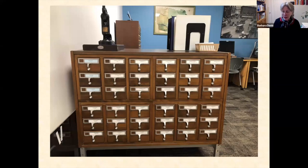But look, we have a card catalog, and we love it. Of course, you don't see these in libraries anymore. I had to explain to a young intern what a card catalog was. But when you go to our card catalog, and if you're seeking something on Chappaqua and you open the drawer, there are cards with Chappaqua. If you're looking for a particular person who lived in your house, that could be on the card catalog. It's all by subject. It will tell you what's in our collection.